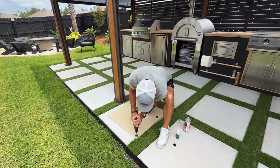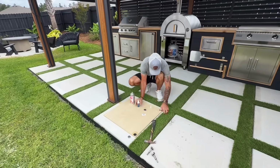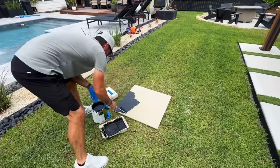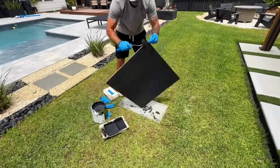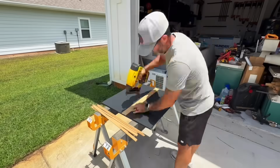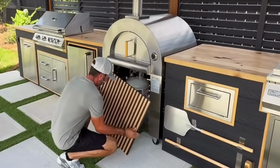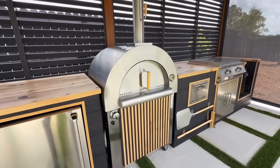Now you see these magnets? The pizza oven itself behind me has an open hole where you see the propane tank, but I thought, hey, why don't I install a little panel that's going to be decorative and hide the propane tank? So I came up with this idea. Let me know what you think about it. I thought it was pretty cool. And the magnets, they worked great. I can pop it off and pop it on easily.